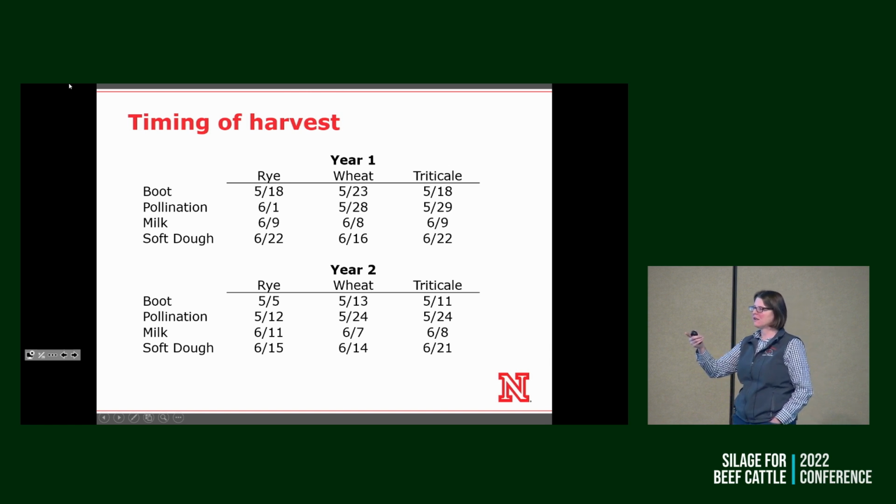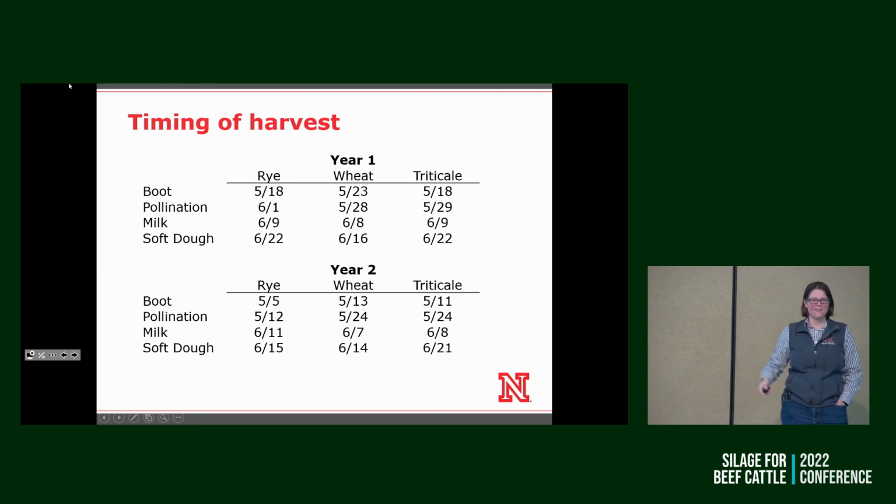Darren, would you agree? 100% agree. Darren puts his thumbs up and says 100% agree. So I got the agronomist, the expert's opinion, and he agrees with me.